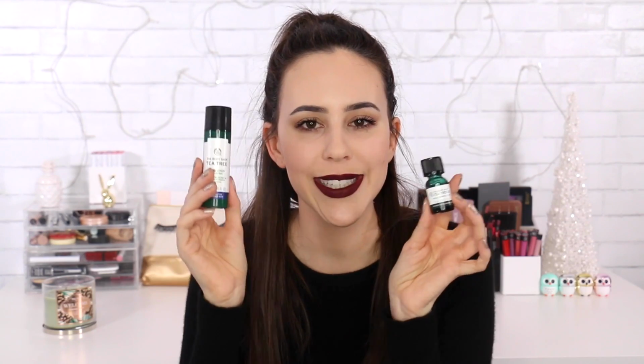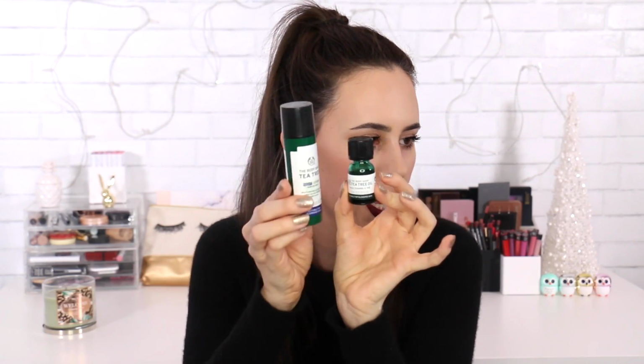And then to try and help a little bit with the acne, I've been using these 2 products from The Body Shop. I believe this one is a newer product. This is the Body Shop Tea Tree Night Lotion, and I've been wearing this, and on top, wherever I have more acne, I've been using the tea tree oil, which they did change the packaging. And these 2 together have been helping so much.